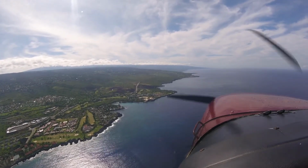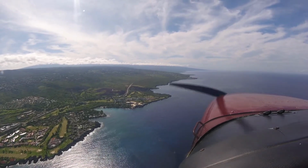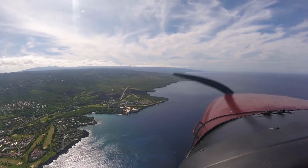Take out traffic, helicopter 307, well. Hail. Just east of Four Seasons, 2,100 feet, headed to the ridgeline.